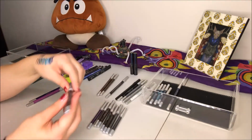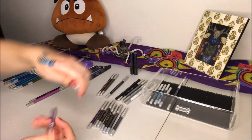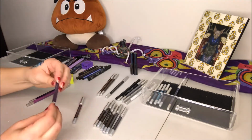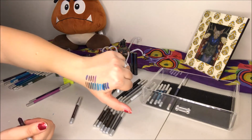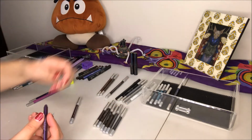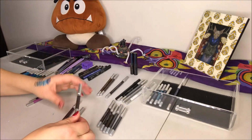Alright, we're getting somewhere. Next we're going with Delirious. So Delirious has sort of like a gold glitter into the purple, and we'll put that next to Voodoo. So Voodoo's a lot lighter. I feel like Delirious is going to look like Rockstar.